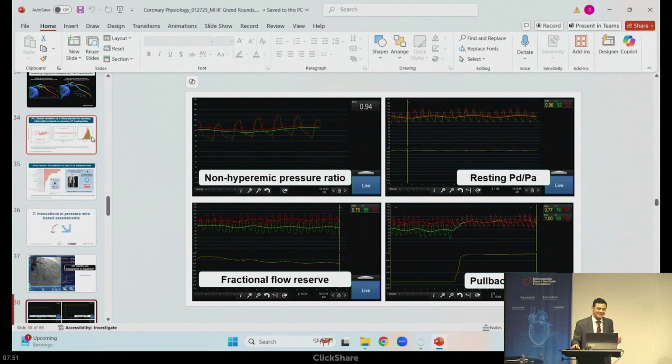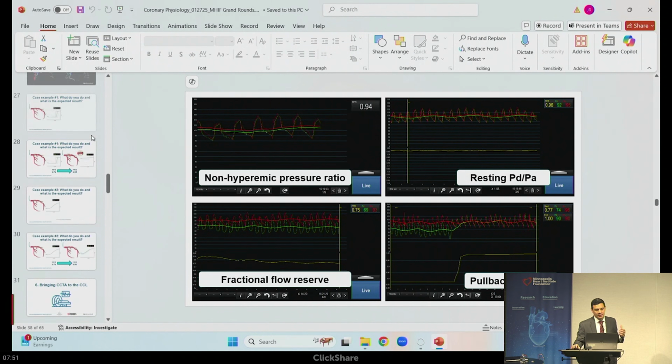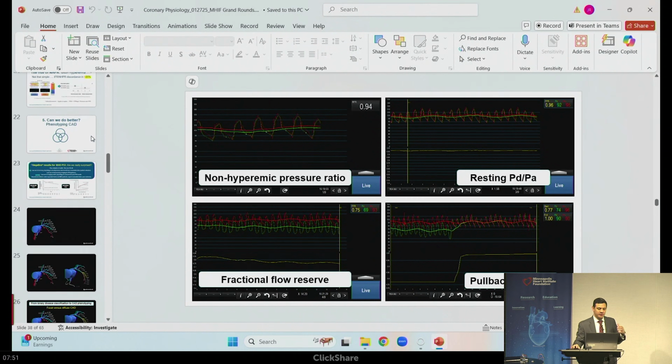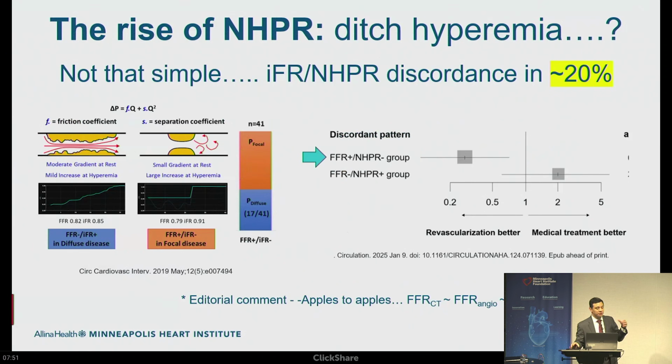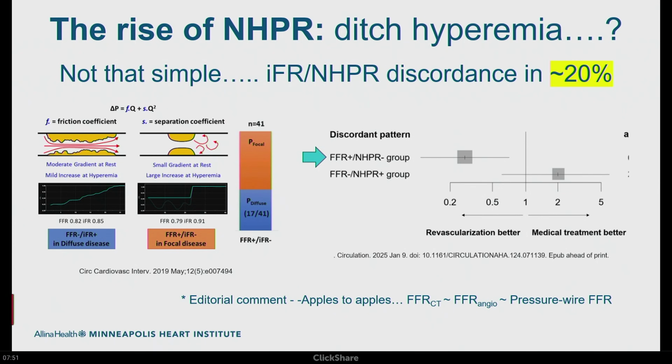Yeah, I can say that this is a very intensely debated topic because, as with many other technologies, you'll find that there are two schools of thought, and everybody has their sword fighting for whichever camp they're defending. But I will say that no matter what camp you're in, there is paper after paper after paper that shows that there is about 20% discordance. It's just there.